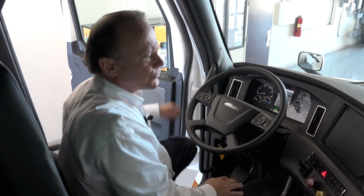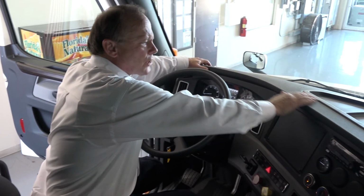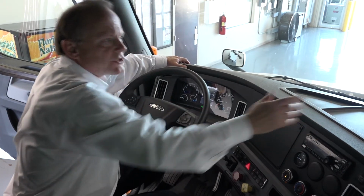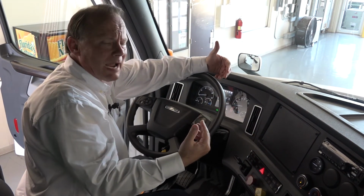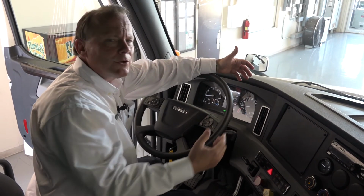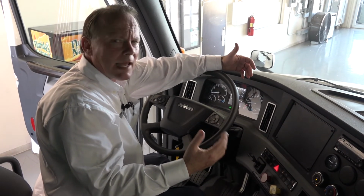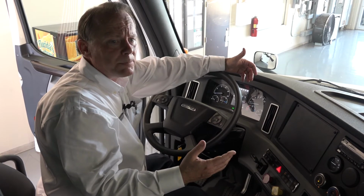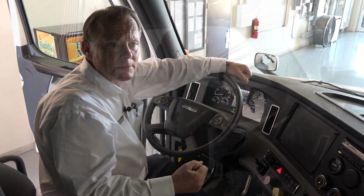One of the neat features that we've added on the truck is, as you can see, the dash is all outlined in dark material. And what this does for us is it limits the amount of reflection that the driver has to deal with all day long while he's driving the truck. This is a minor thing, but it adds to fatigue, and anything like this we can take away benefits the driver, benefits his production, and makes that driver want to buy a Freightliner truck.